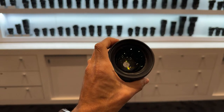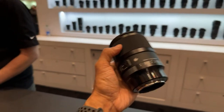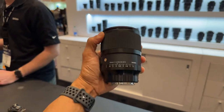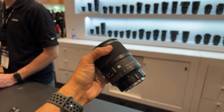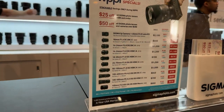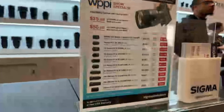Take a look right there. This does come in L mount and Sony E mount. It's available for pre-order right now. And this is a glass I'm going to have to say you must get. If you need a prime 50, this lens right here is phenomenal and the price is ridiculous. Matter of fact, let me see if it shows the price right here. They have an Expo price, and I don't see it here.